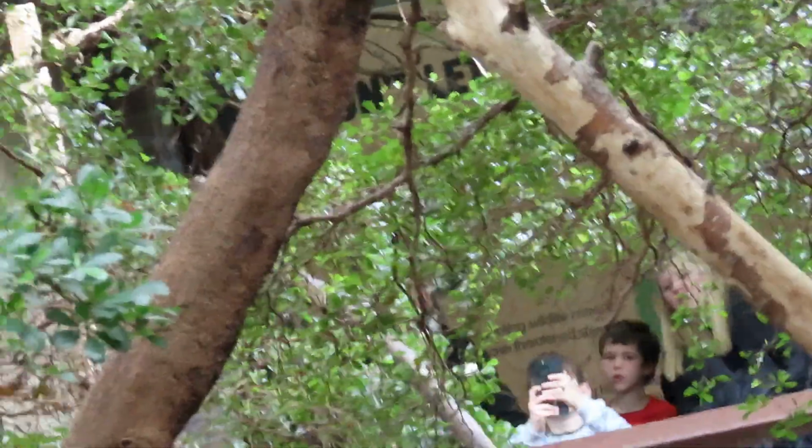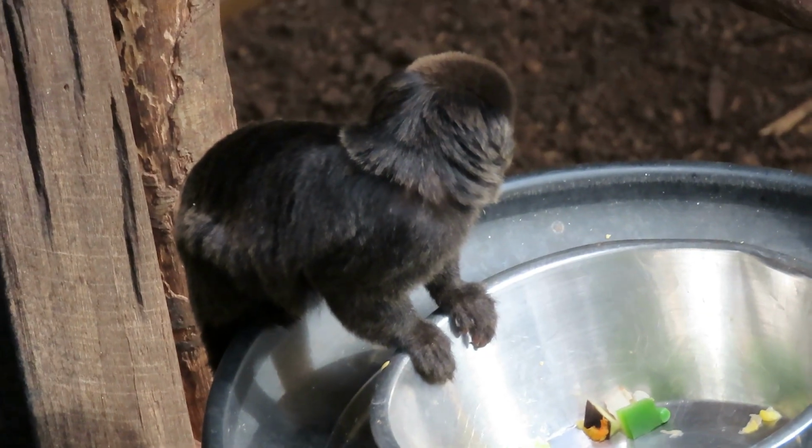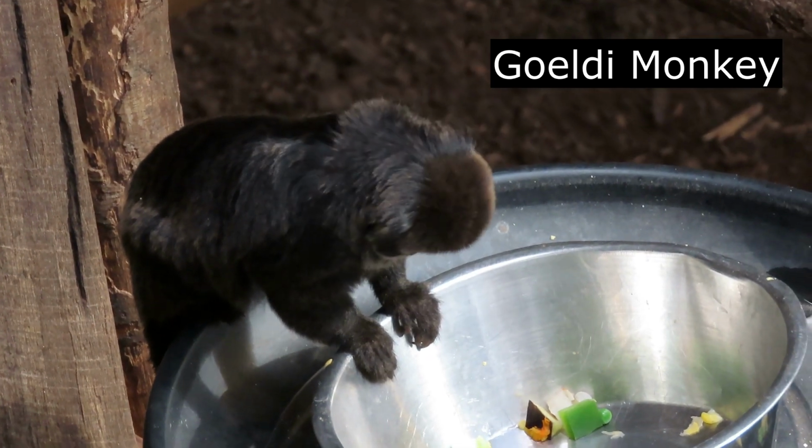2-toed sloths. In here? In here. Oh wow. For one reason they seem to be very popular, and Mum just had a baby on the 1st of January, which was a big surprise for all of us. Well, not for the keepers, because they knew it was coming anyway, but yeah, so she's just round the corner. You'll get a shot of her in a minute. Thank you, Paul, for the presentation.